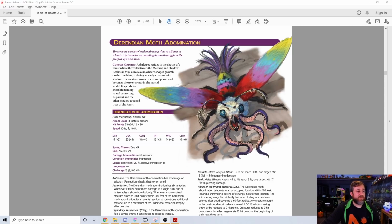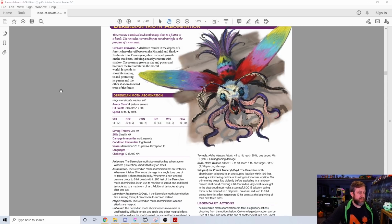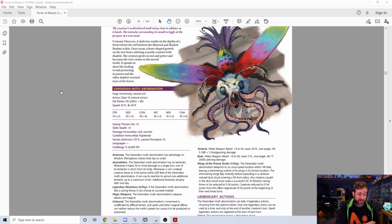It spends its short life tending to and protecting its parent and the other shadow-touched trees of the forest. So again, if you're unfamiliar with Kobold Press's Midgard world, they have basically a big focus. There's a lot of stuff dealing with the void and the shadow realm, and that would obviously be associated with this. So, challenge rating 12, this moth.